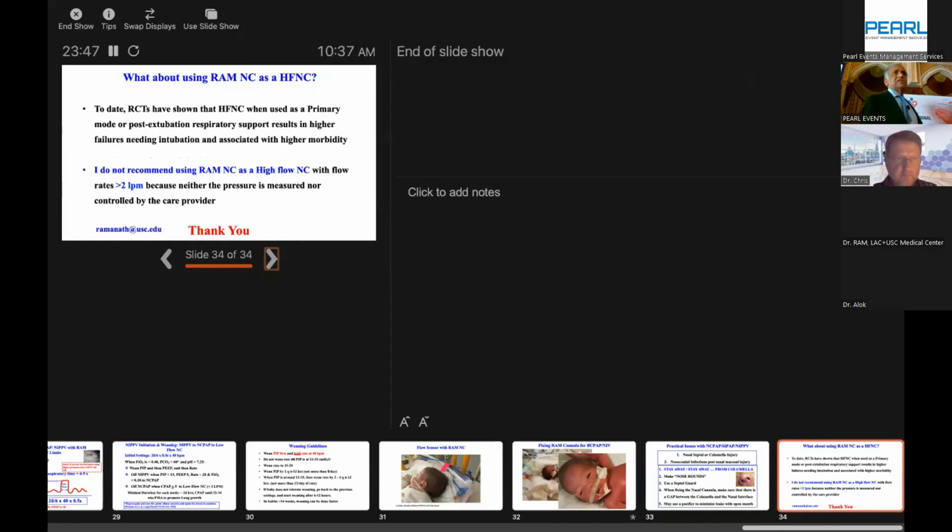What about the high flow nasal cannula? People ask me, can I use RAM cannula as a high flow nasal cannula? Today, there are no randomized control trials that show high flow nasal cannula as a primary support or following a period of invasive ventilation results in better outcomes. In fact, we have higher failure rates. So I do not recommend using RAM cannula as a high flow nasal cannula with flow rates greater than 2 liters per minute.